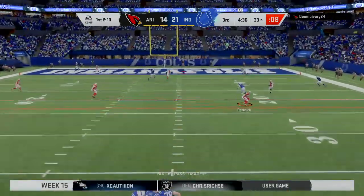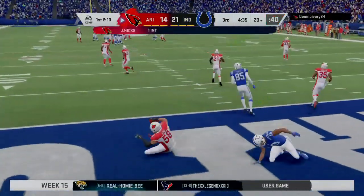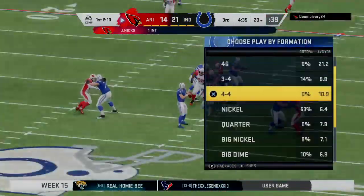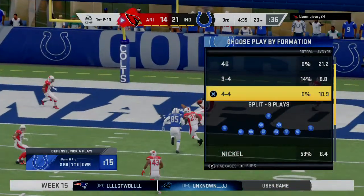Looking to throw. Daniels. He'll let this go for the end zone. And it's intercepted at the goal line. Picked up by the linebacker, Jordan Hicks. And a big turnover there as his guys will get the football back.